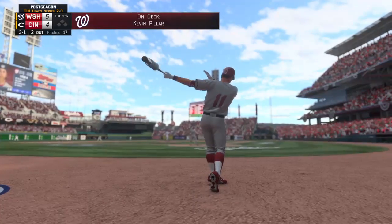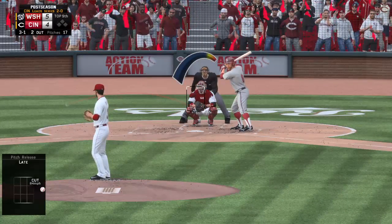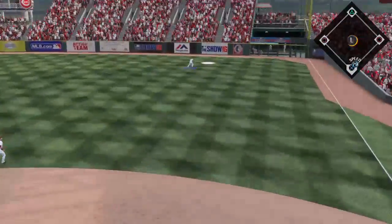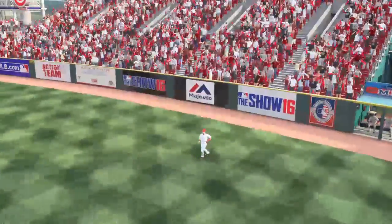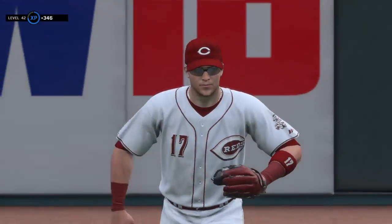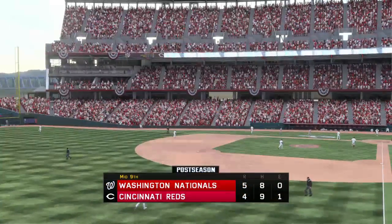Kevin Pillar would be next. Bases are empty here with 2 men out. Fly ball out to straightaway right. After it is Dickerson. No trouble with this one, and the inning is over. Nationals gone in order. They hold on to a 5-4 lead.